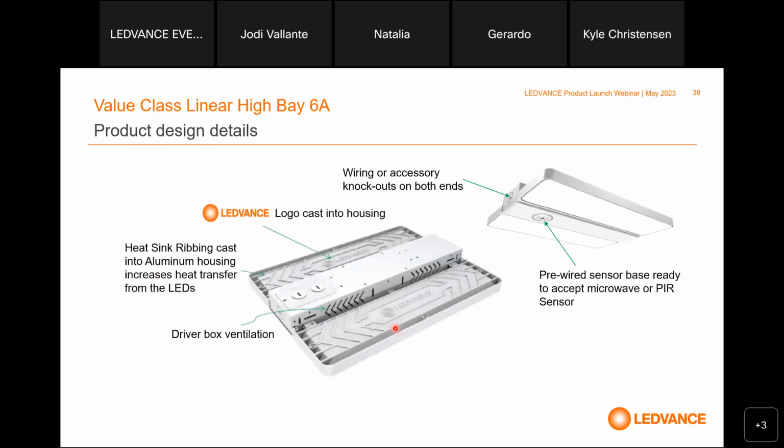And looking under the hood at a few of the design features that are baked in. So number one, we have cross ventilation through the driver box. That improves airflow, helps even further manage the heat. The heat sink is ribbed into the aluminum housing to help increase heat transfer away from the LEDs. At LEDVANCE, we cast our logo into the housing. So this is a LEDVANCE exclusive form factor design.